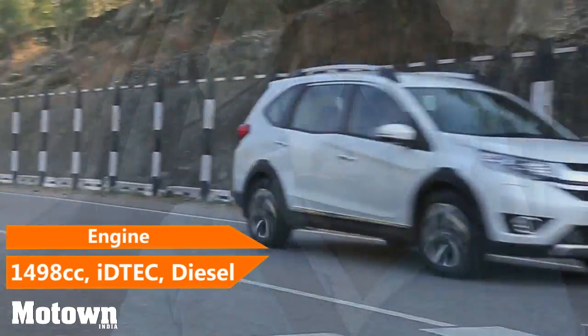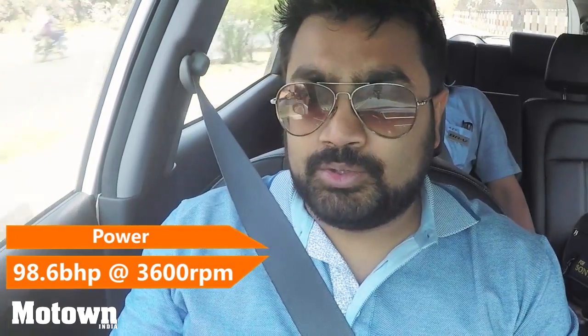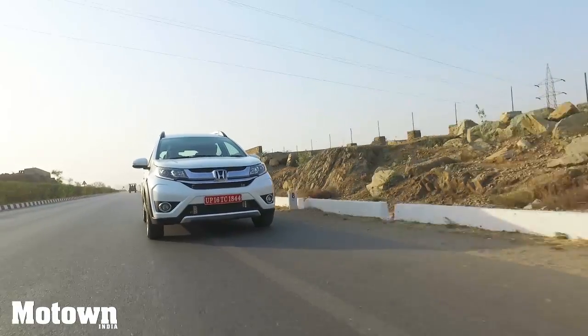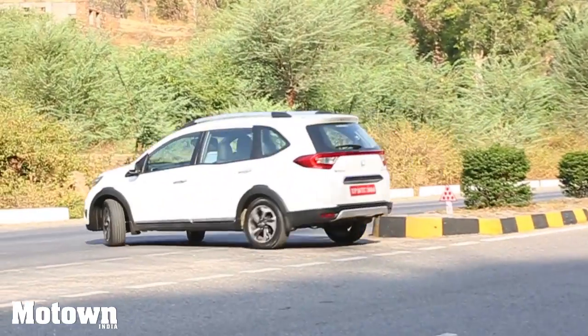So we're sitting in the BRV and we're driving the i-DTEC 1.5 liter engine. The specs are on the screen below. The vehicle is responsive to throttle inputs. The turbo kicks in anywhere north of 1800 RPM, after which you can see a smooth power delivery. The steering is well weighted. It's a bit on the heavier side, and the diesel comes with a turning radius of 5.5 meters, and the petrol version comes with a turning radius of 5.3, which is decent by industry standards.